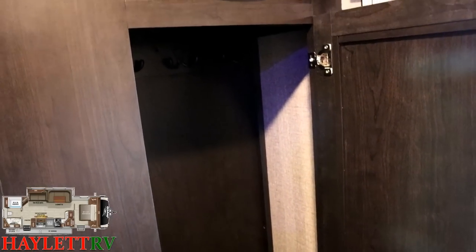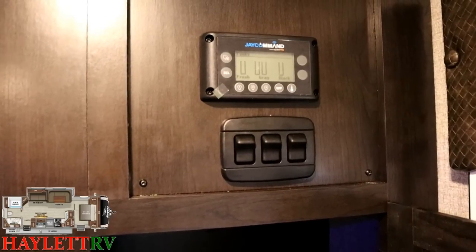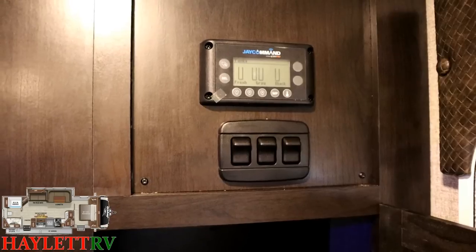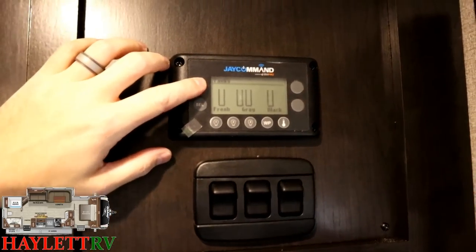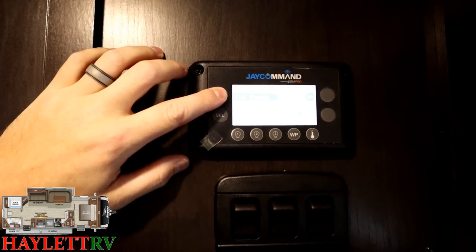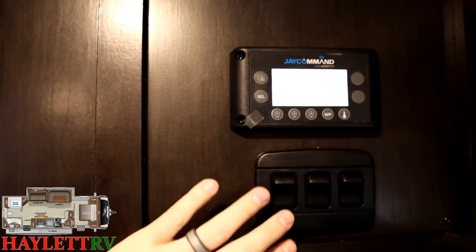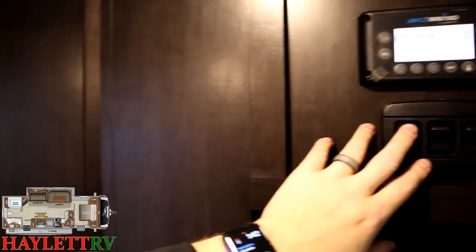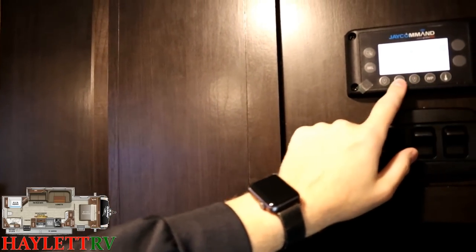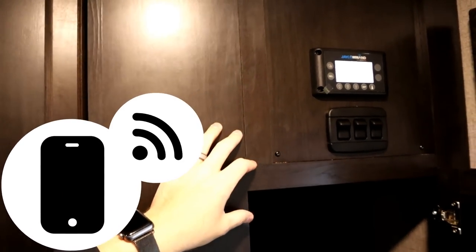Now, as long as we're here, I do want to point out the J command system. So it's basically the little brother version to what you get in a full Eagle, but it still does pretty much all the same functions. So if I want to check my holding tanks, if I want to look at my water heater, water pump, awning, slides, all that kind of stuff, the heating and cooling, you can see there's different things that you can do with this. But you also have quick access to a light switch here, and frankly, you can do that off this pad as well. And anything you can do here, you could do from your phone if you're so inclined, if you feel like syncing them together.